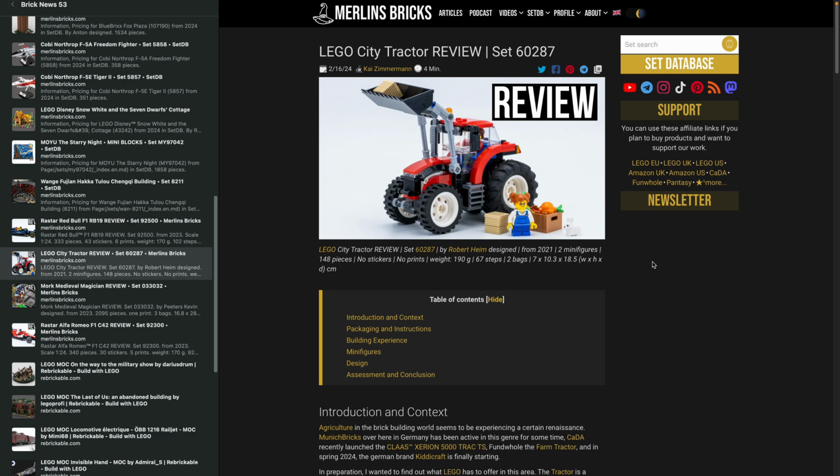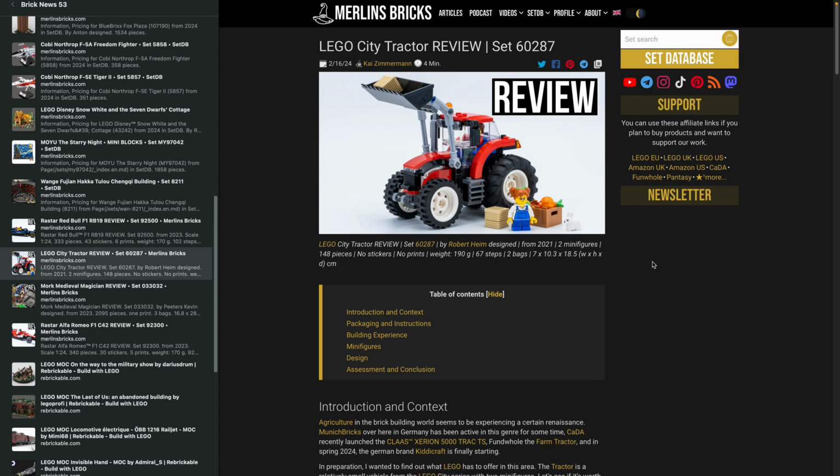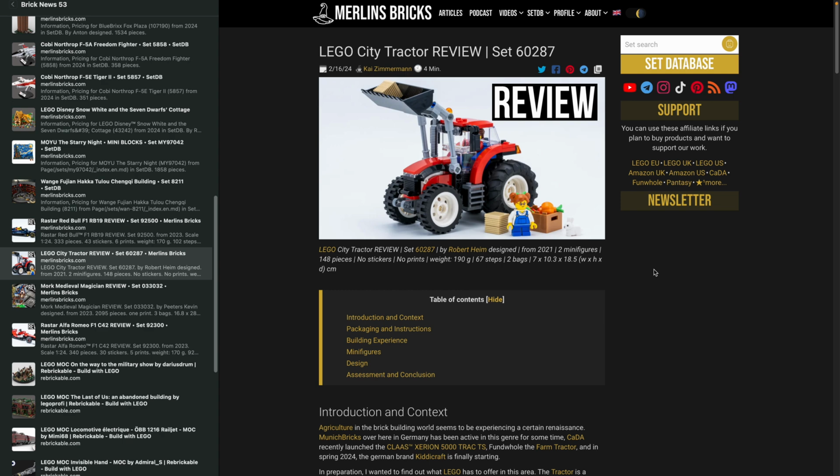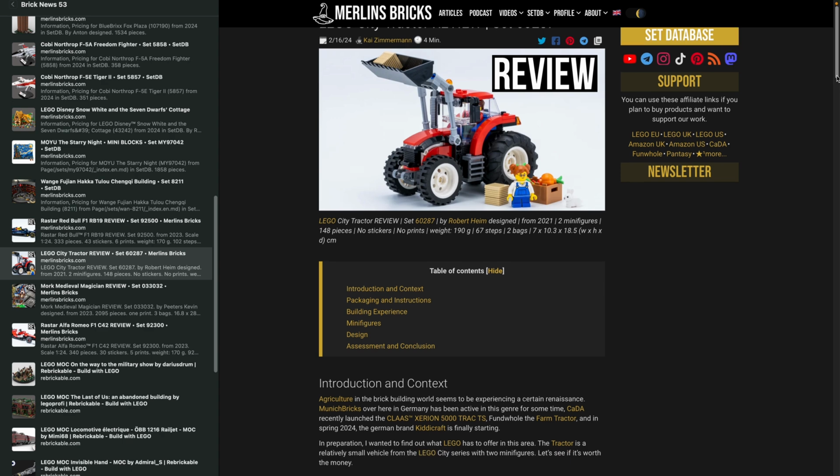I've done a review on the Lego City Tractor. Like I said, it's a bit older, from 2021. However, I do intend to look at a few more agriculture sets going forward. There are a couple of companies over here in Germany doing a great job around agriculture, Kittycraft and BlueBrixx, and so I wanted to have a comparison to Lego. That's why I've decided to buy this one and build it, and it's quite nice actually.